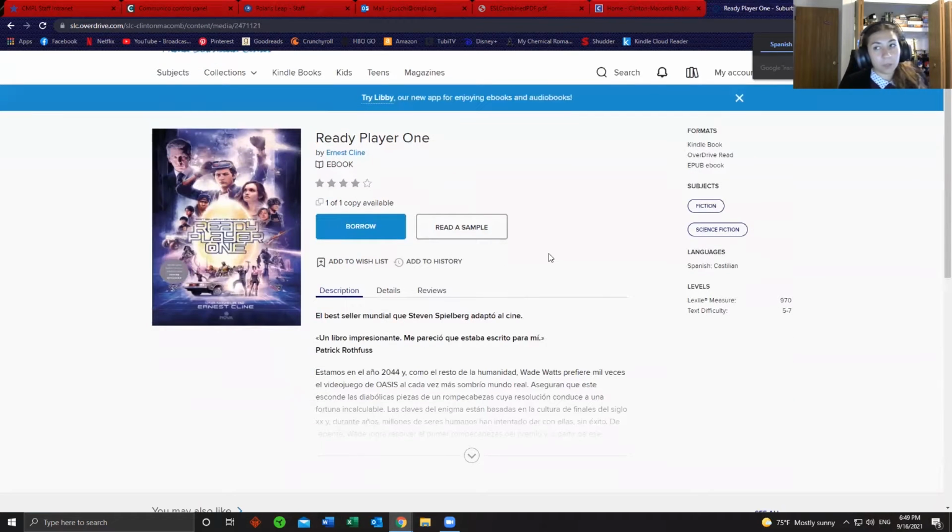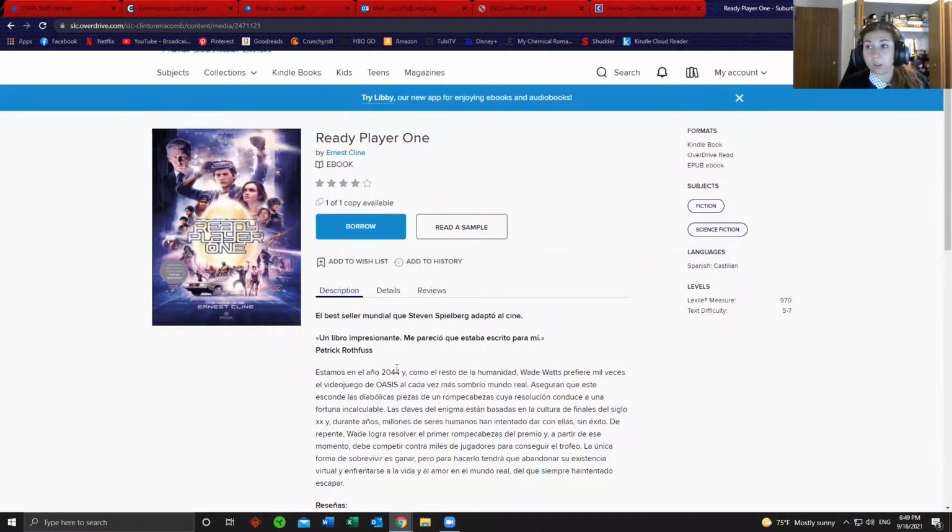So this is always my big tip off. One, the description is going to be in Spanish. So even if the title Ready Player One is in English, if you go to the description, it will almost always be in the language it's supposed to be. Also, it will tell you in the corner what it's supposed to be as well. So you never accidentally check out the wrong thing. Helps a lot.